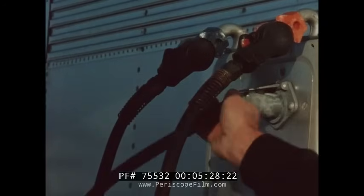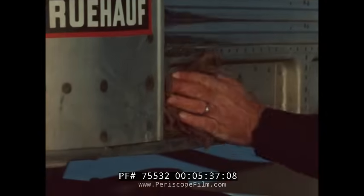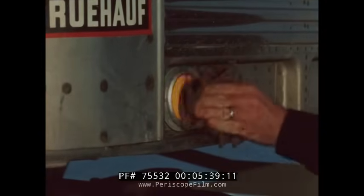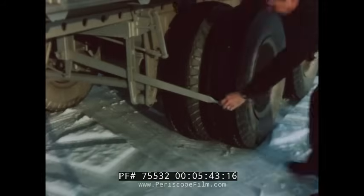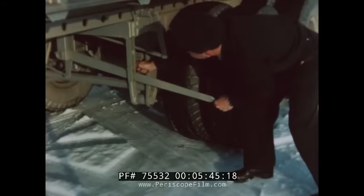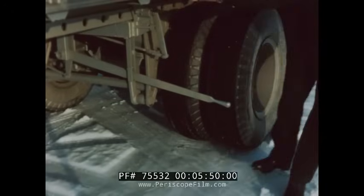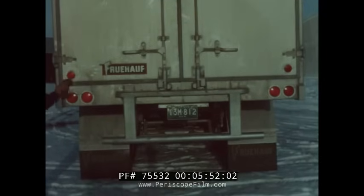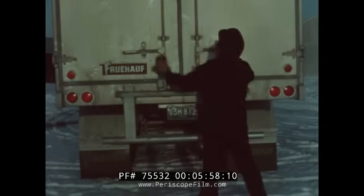And work down the side inspecting air lines, tractor tires, reflectors, sliding tandem lock, trailer wheels and rear lights, including the turn signals. In winter, it's important to clean lights and reflectors frequently as they quickly become obscured by road dirt, slush, and snow.